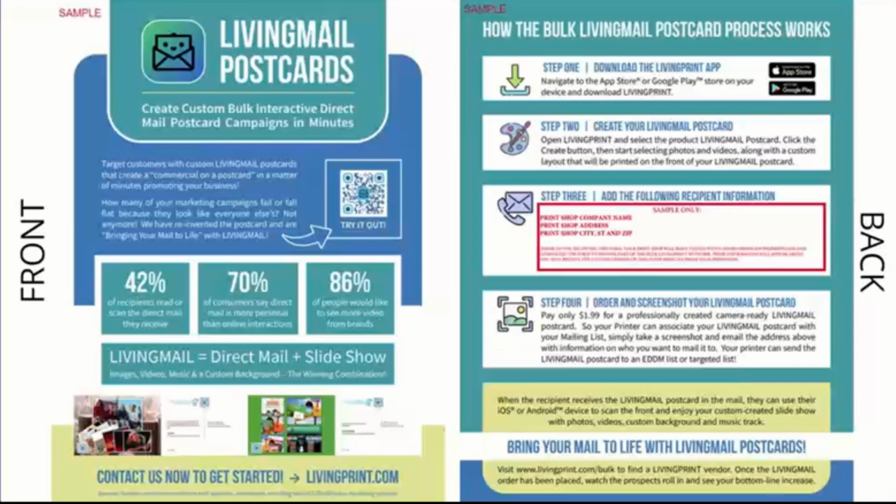They could take pictures of their finished product, maybe photos or videos of consumers eating their products. Remember, you have 5 minutes worth of content. And then just with a simple tap with their finger on the pictures and videos, they can create a professionally created slideshow, which could then be printed on a postcard. And when that mailing is sent out, you send it to 5,000 or 10,000 people, including EDDM.